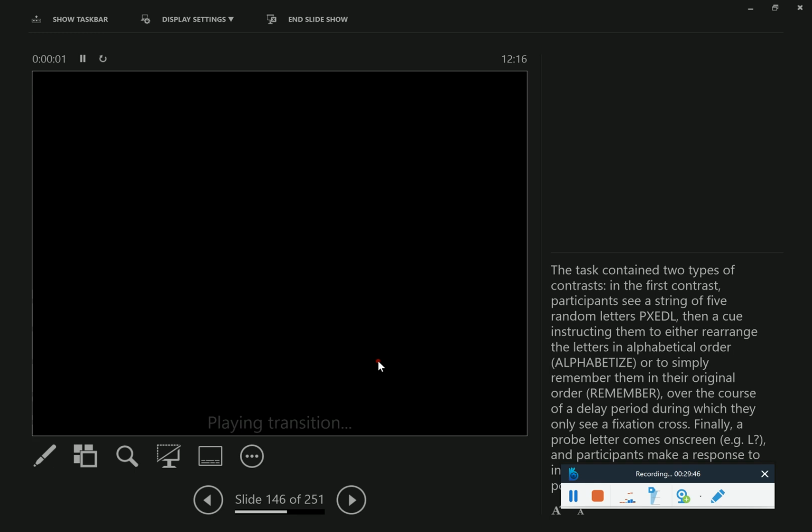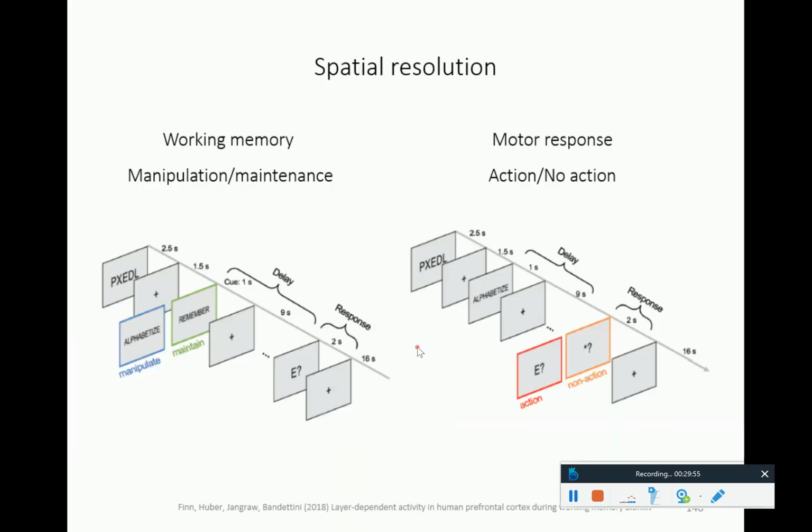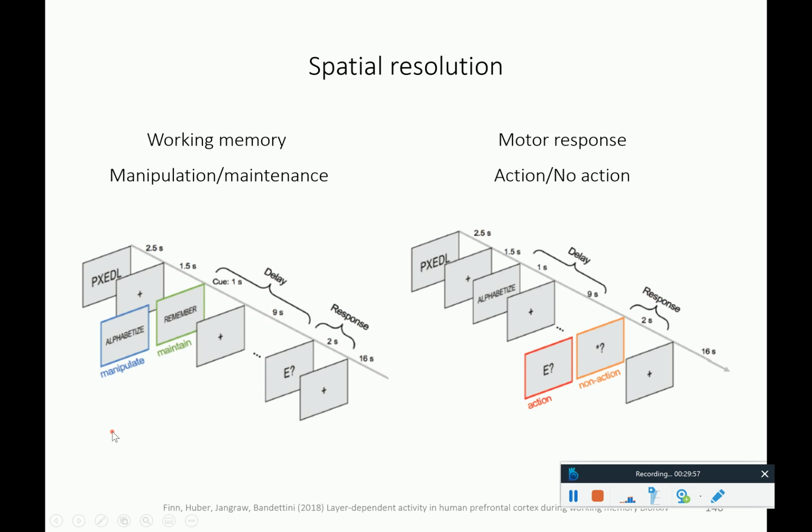task. So they were shown a stimulus, then there was a delay period where they didn't show the stimulus, and they had to in their head alphabetize them, so manipulate the content, or remember it. And they also had control conditions here where they actually controlled for the response aspect.